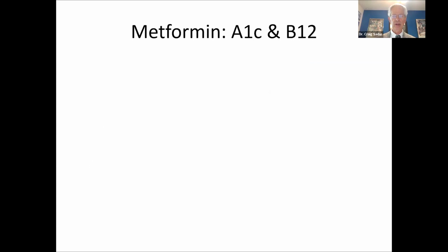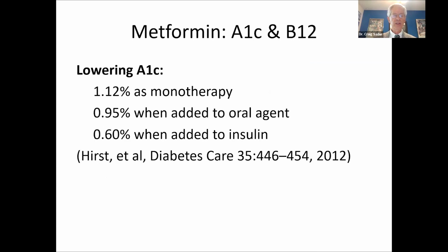Be aware of a couple of things regarding A1C and B12. It lowers A1C some. It lowers it a little over 1% as monotherapy, about 1% when it's added to another oral agent, and about 0.6% when it's added to insulin. So it does go in the right direction, not dramatically, but some. And it's important to monitor B12 levels because patients may become B12 deficient on it. So at least yearly, keep a tab on that.